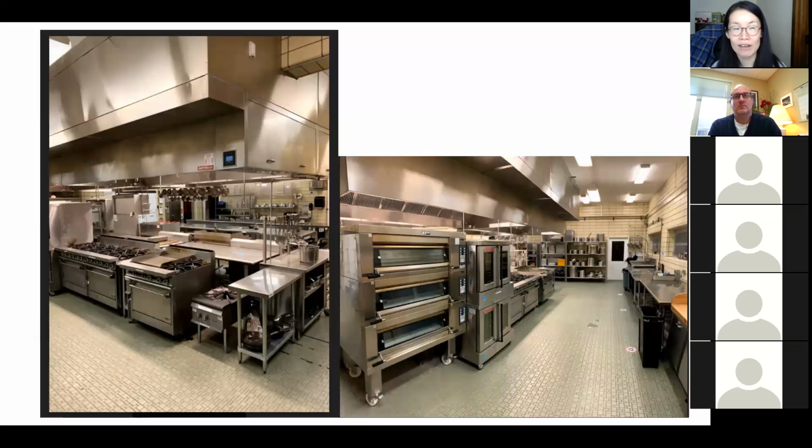So some other angles of this teaching and research kitchen, you'll see the hood that is completely renovated from the old dining kitchen. And also here, at the end, is a door that leads to the walk-in pantry.